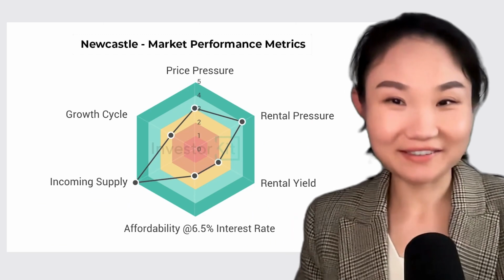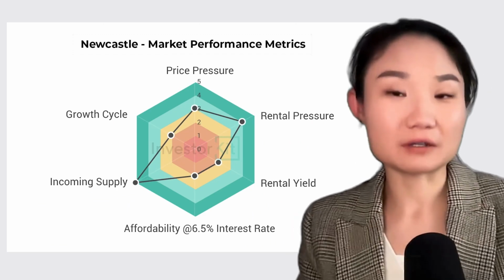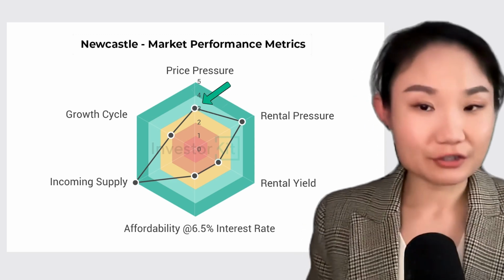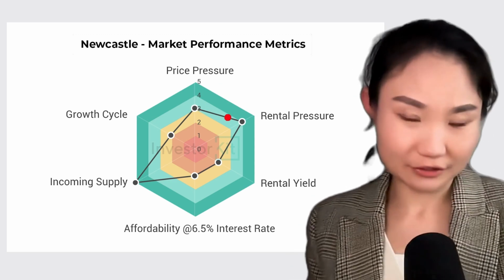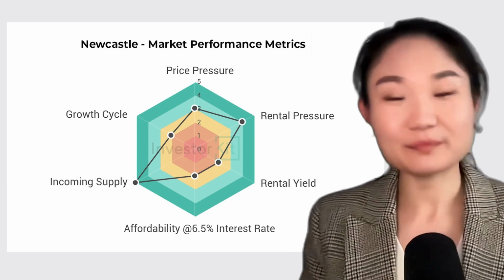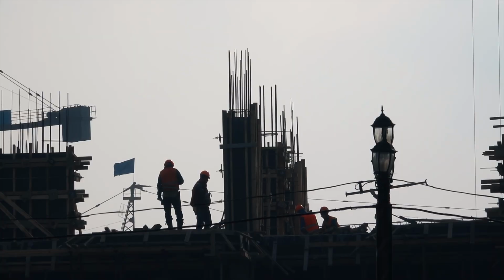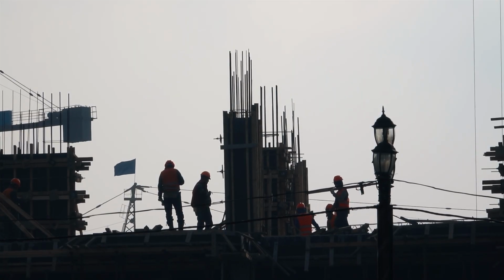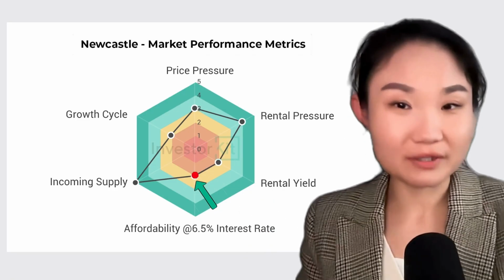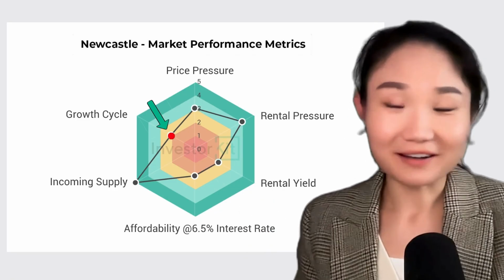The first chart here is an overview of Newcastle's market performance. Overall, the market pressure is balanced. Rental pressure here is relatively high. Incoming supply scores high because we're not seeing much new supply coming to the market in the coming years. But at the same time, rental yield, affordability, and growth cycle are not at the best position. And we'll use the rest 9 charts to describe details.